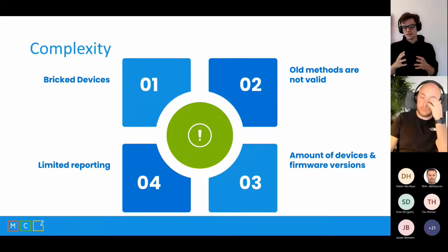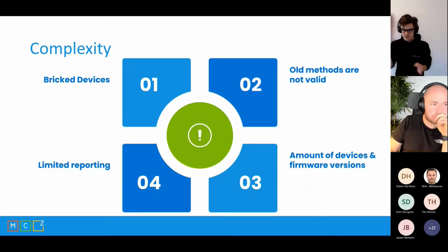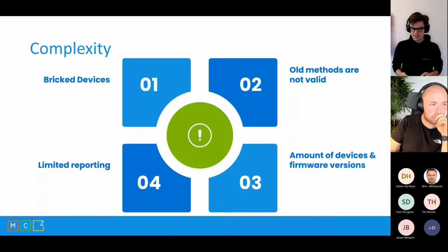And then the fourth point is the reporting. Windows Update reporting is great. It's always integrated, so many solutions there. But you should find a tool which, for example, reports on the BIOS versions of your device. And these are currently, unfortunately, really limited.